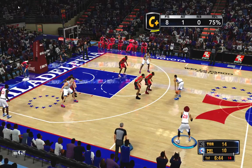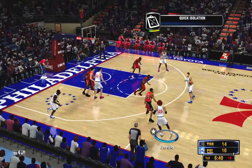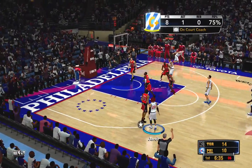Carter Williams, averaging 6 points per contest. Passes to Raymond. Feeds it to Carter Williams. Some nice ball movement here by the 76ers.